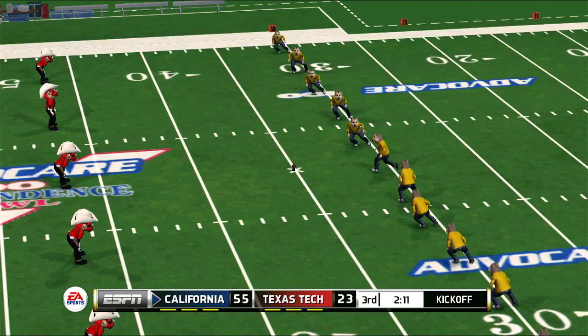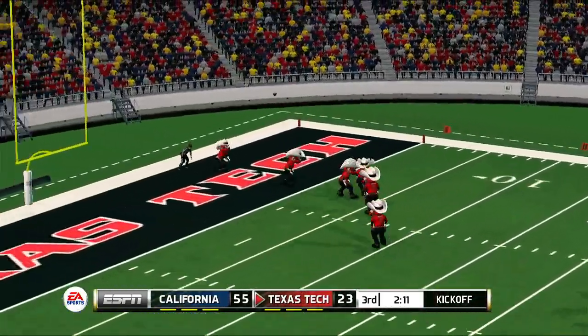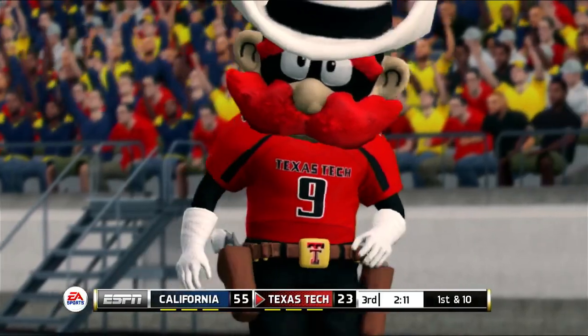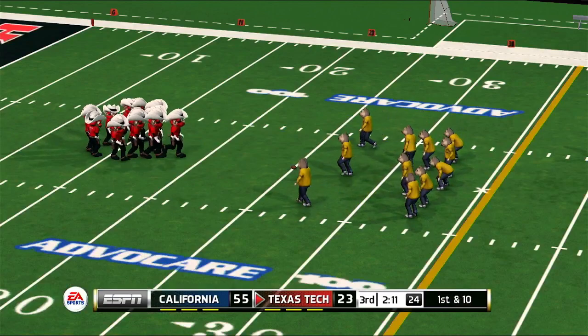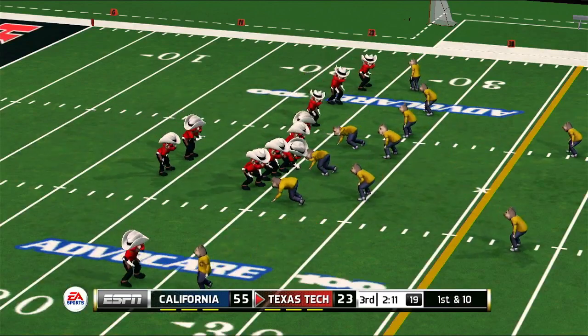Outstanding execution. If you're the defense, you've got to do something to try to change things up to get this quarterback out of sync. This one's going to be down in the end zone for a touchback. Not a whole lot's been working for them so far. They should just come out and play loose and easy because they've got nothing to lose.